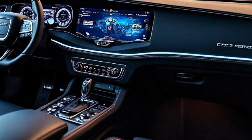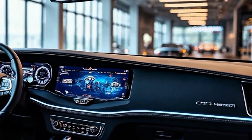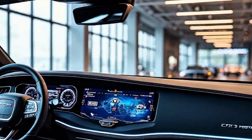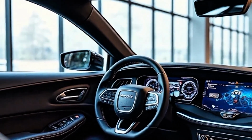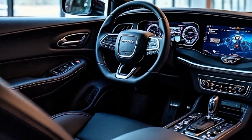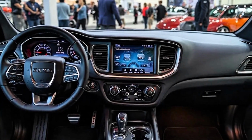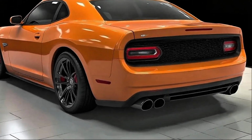The new flat-bottom steering wheel features illuminated Hellcat insignia, metal paddle shifters, and a tactile feel that screams performance. Right in front, you've got a massive 14.5-inch curved digital instrument cluster, fully customizable with real-time performance stats. Boost pressure, oil temps, G-forces, launch control status, everything.